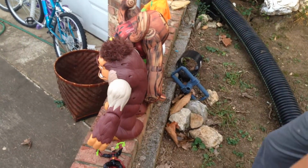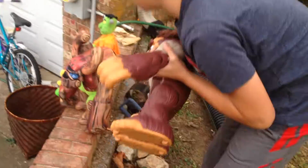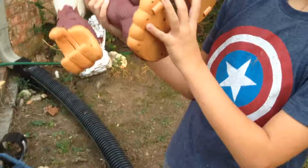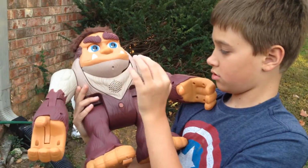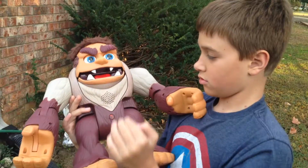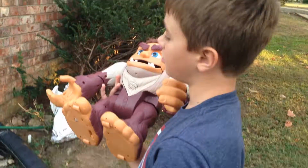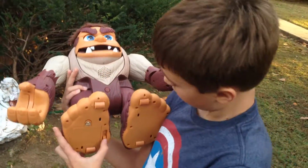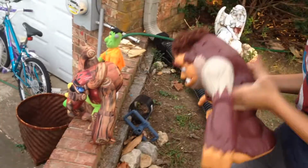Now we're done with the monsters. You can show him the Imaginext Bigfoot. He's plushy. You can turn him on by pressing his foot at the bottom here. That's the only button he has on it, but he has a remote. We have a remote control for him. He's got a low battery.